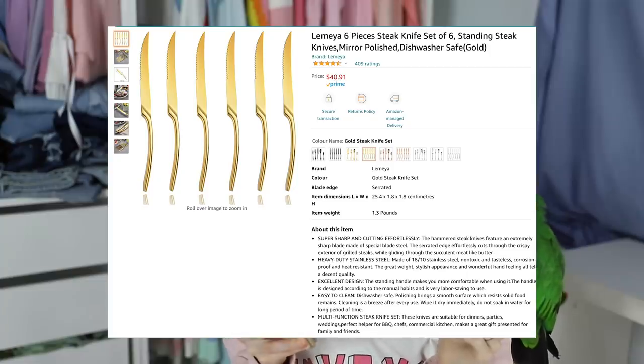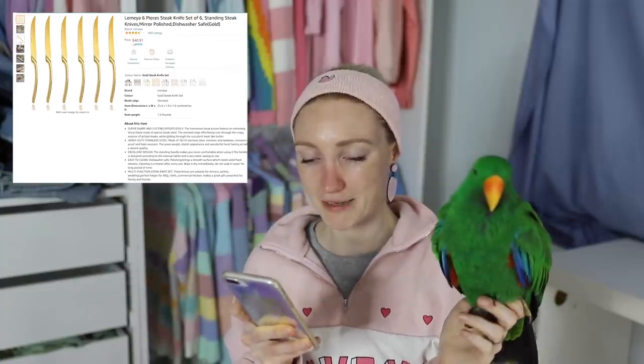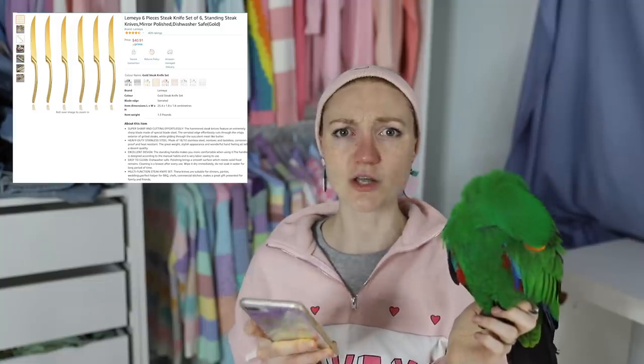Gold steak knives. This was $40 for a 6-piece steak knife set. That kind of freaked me out at first. I was like, oh, $40, that's a lot. But then I was like, you have been ruined by Wish.